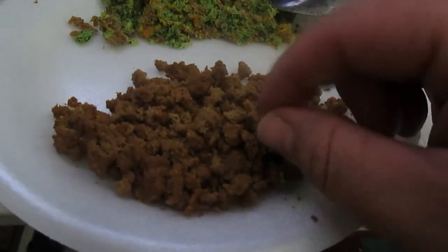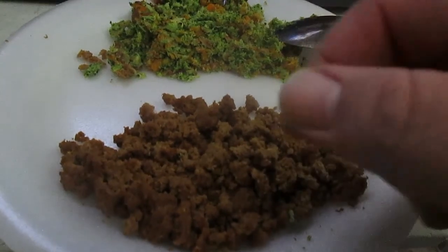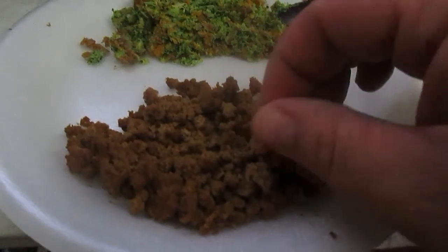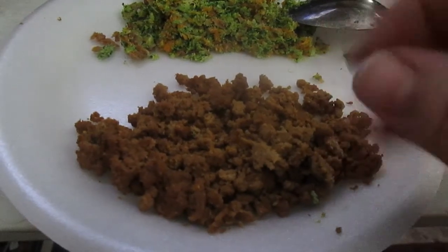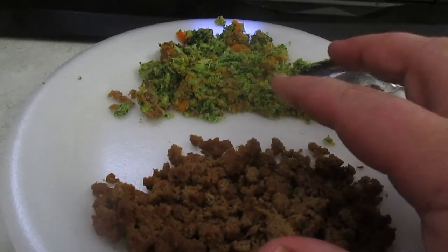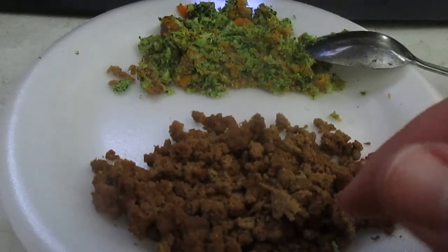There are still some tough pieces in this, so when I put it in my mouth, I mush it with my tongue to see if there's any gristle, but it tastes great. It's got good flavor. Most of the stuff I put in the chopper takes on this mushy flavor. This is actually really good. It just tastes like ground up broccoli and carrots. So it's pretty good though. I'm working on this right now.